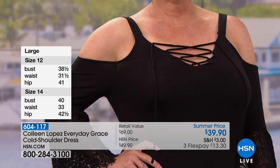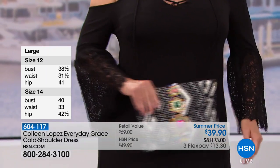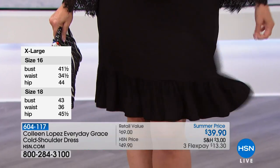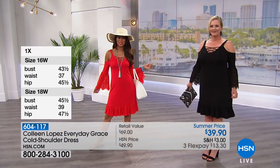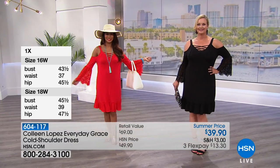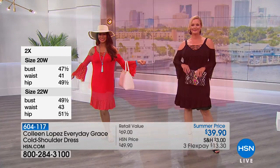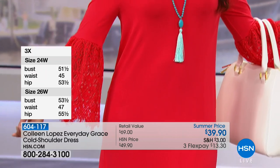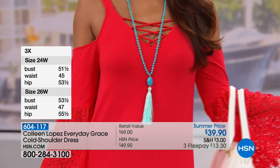What I think is fun about this too. It's a very forgiving dress. Don't you like, you guys, it doesn't cling a lot through the mid, like Laura's kind of showing you. Laura's got these gorgeous curves, but I like that it is not too clingy, because when it's summertime and warm outside, it's nice to have something that still is very figure flattering, but not too body conscious, which is great.